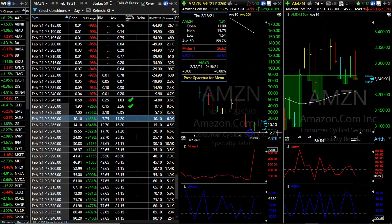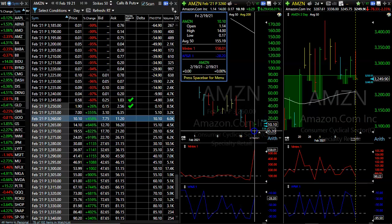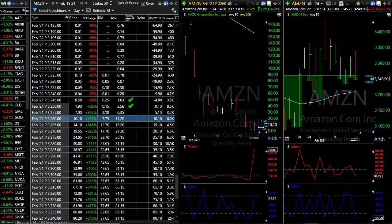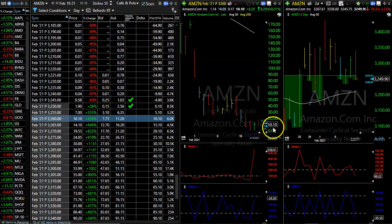But $181, look what it did. It closed at 1,000. Hit a high of $1,400. Now, you could sell this contract at any time before expiration. So say if you wanted to get out at 1,400 or 1,300 or 1,200, you could have sold this contract for that amount of profit. But it closed at 1,000. So $181 at risk would have made me a little over $800.